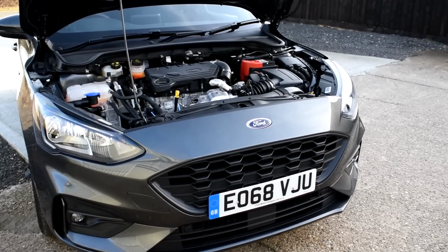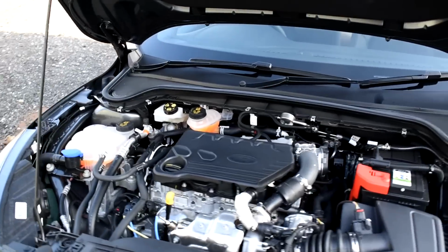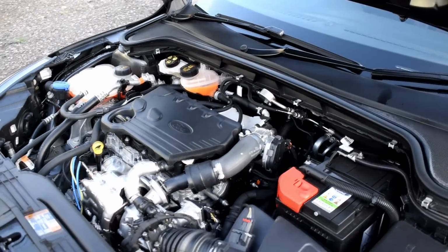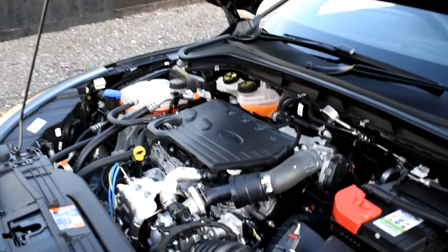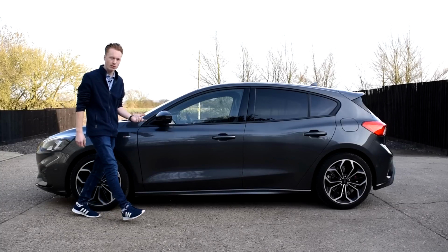Under the bonnet is a 1.5 EcoBlue turbocharged 4-cylinder diesel engine, which produces 120 brake horsepower. The vehicle is only available in front-wheel drive, and has 4 petrol engines available, and 3 other diesel engines available as well. There are a few bad points to this car, however.